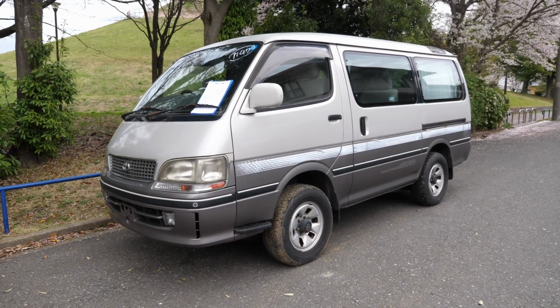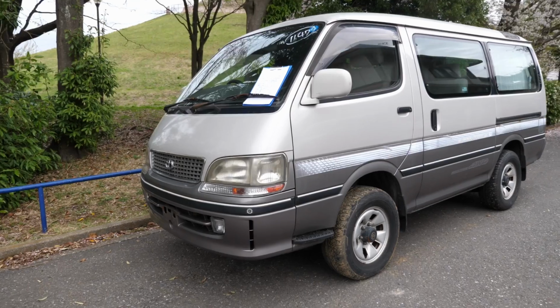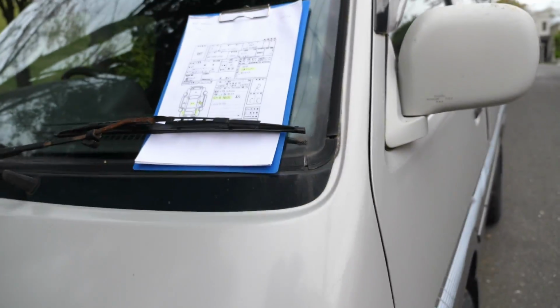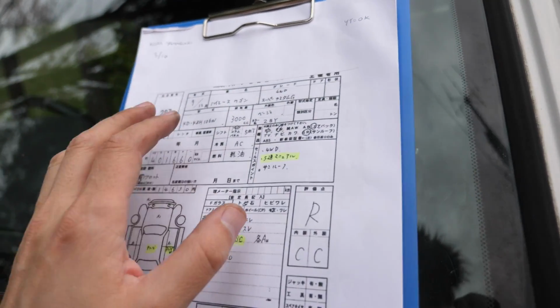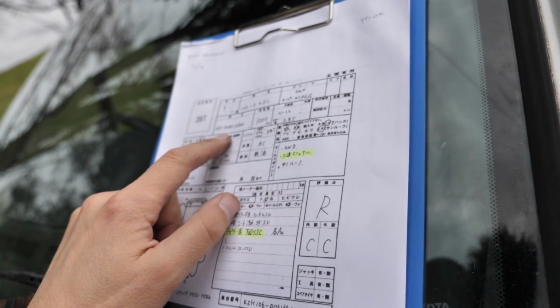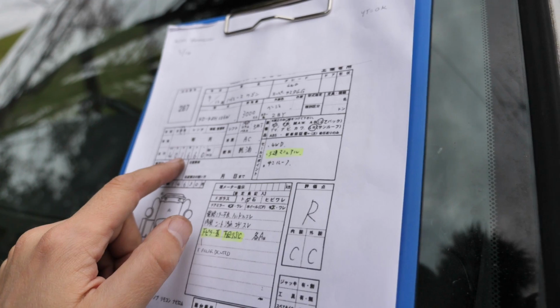The KZH 116, which is the van model or the commercial grade version of it, is a little bit easier to find in a manual. These ones here, probably about 2 or 3% of them brand new, were sold in manuals. Most people who want a minivan, especially a new minivan, don't want a manual. And then in the used market, everybody wants them. So you tend to pay a little bit extra for the manuals too.